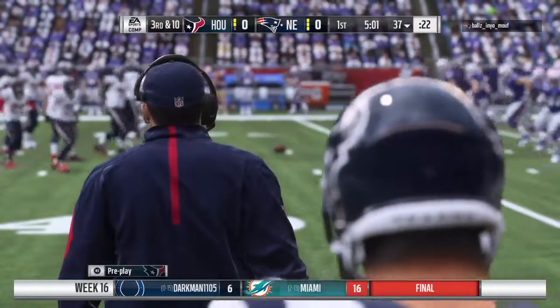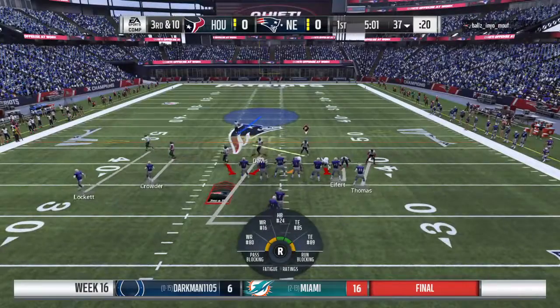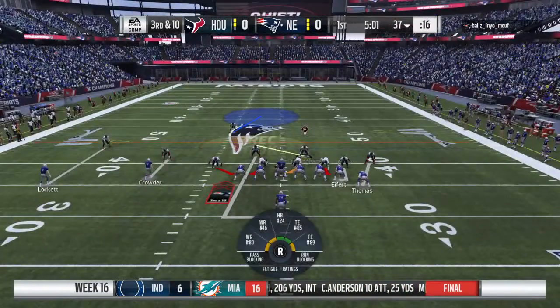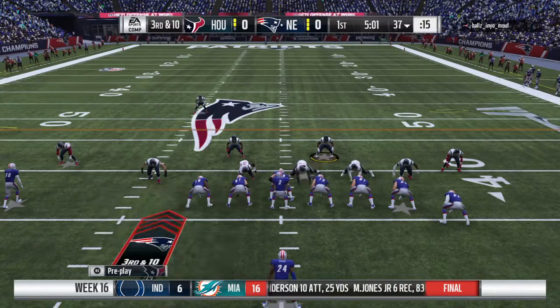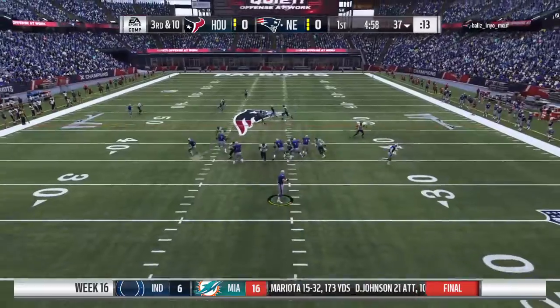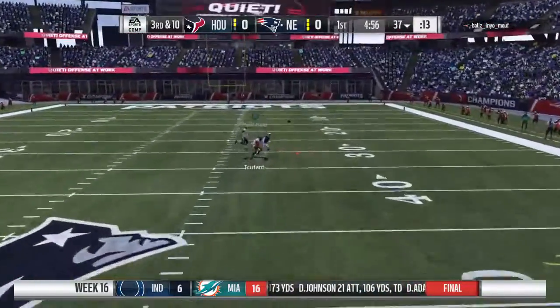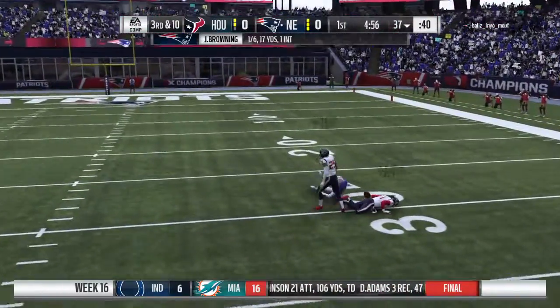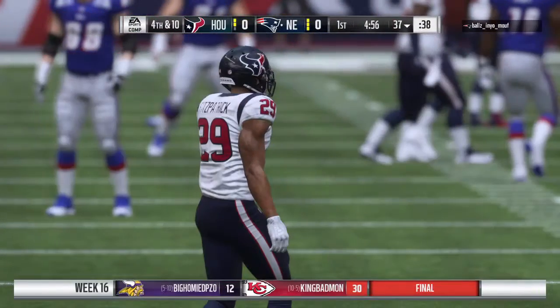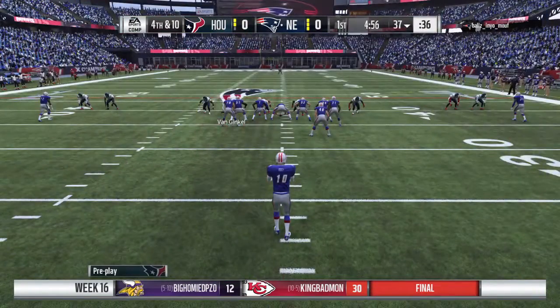Now they face a 3rd and 10 after back-to-back incompletions. All right, here we go. Green, 39. Green. Here's a play fake as they set up to throw. He's going to go for a big play downfield. And that one incomplete. Had some position but couldn't hold on, and it brings up 4th down.